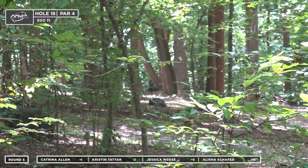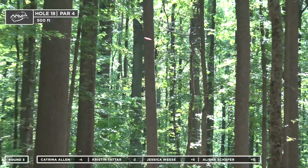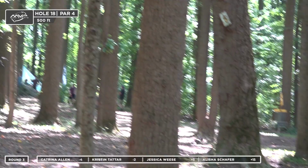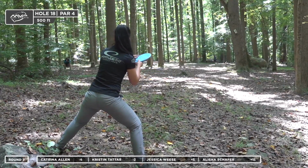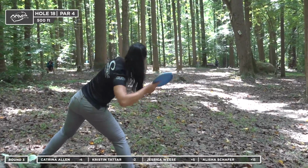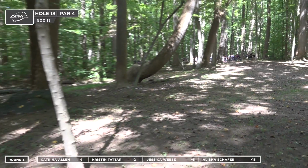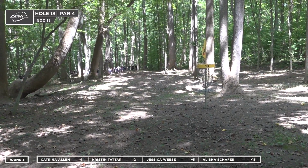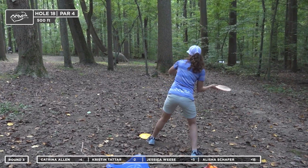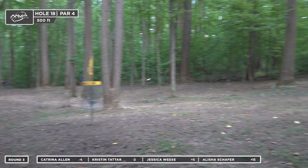And she's trying to fight to get out, but she's low and left on that. Alisha trying to work that beat up Buzz out and around. And she can be aggressive here, but not going to be enough. If Cat can somehow just get up and down, she's got actually a stroke or two to play with.